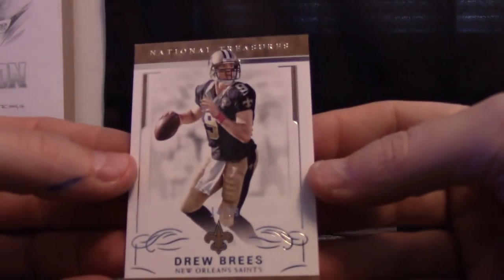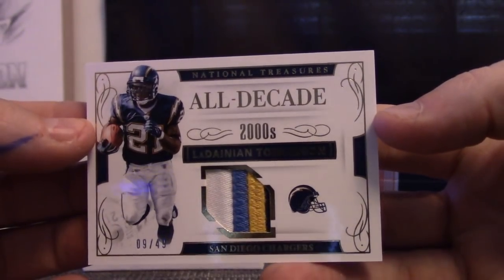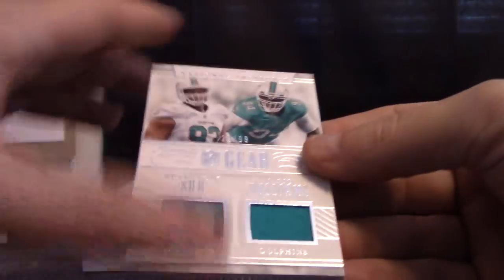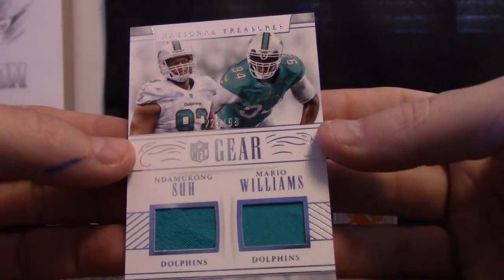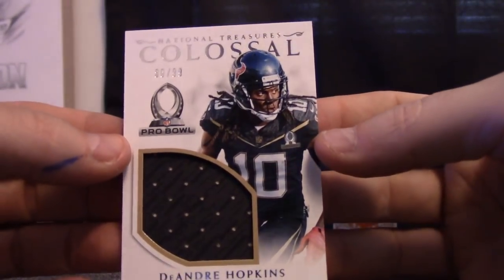Got something wobbly in there. Oh, it's a plate that's bent. It's a bent plate. Drew Brees, numbered 14 of 99. Patch card. This one is 9 of 49. LaDainian Tomlinson. And Ndamukong Suh, Mario Williams to 99. Double jersey. DeAndre Hopkins, numbered to 99. Pro Bowl jersey.